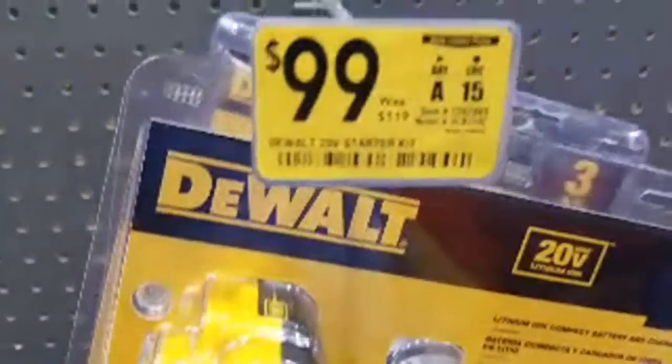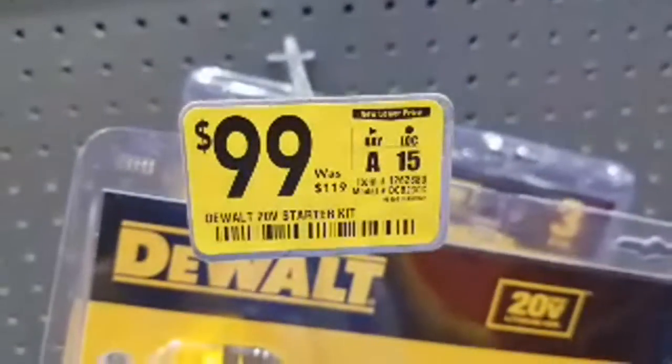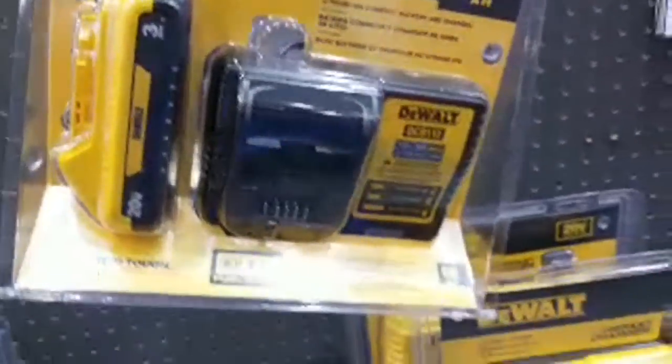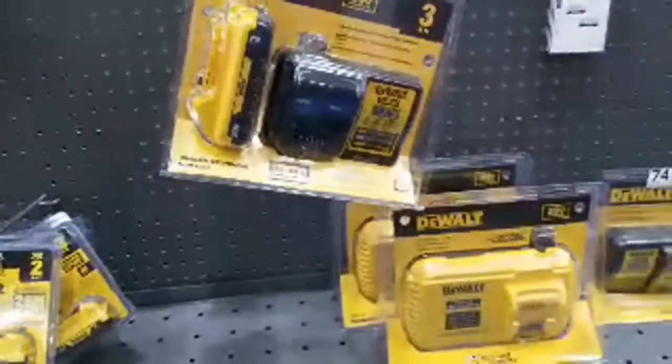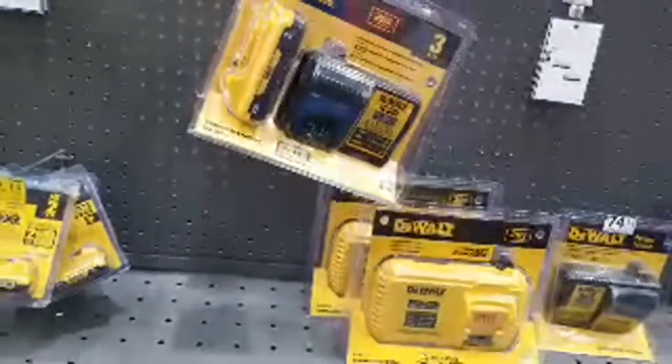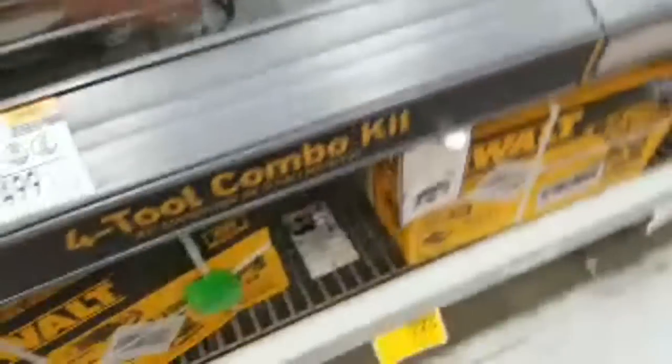Now this one here, look at this battery kit here. $99, and you're getting a 3 amp hour battery in there along with that charger. The charger is worth about 74. So for an extra 20 bucks, you're getting a battery. Not a bad deal.